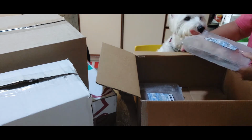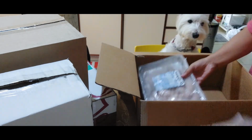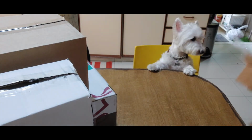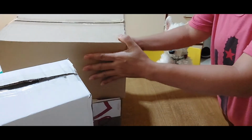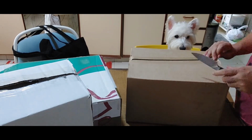And we have octopus. Oh my goodness. Very yummy octopus. You want octopus? Okay. Octopus. Okay. One down. Next. It's quite heavy. What is this? I think these are canned goods.